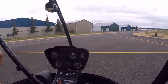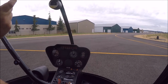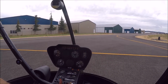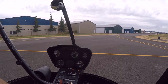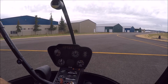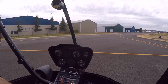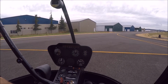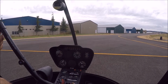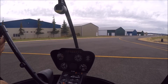Alright, so real slow until we're completely light on the skid. There's kind of a spectrum where light on the skid starts, and then there's the pickup. So we've got to get all the way towards the end of it. Yeah. Okay, I can feel that. It's starting to get light, but we're not there yet. Get light.